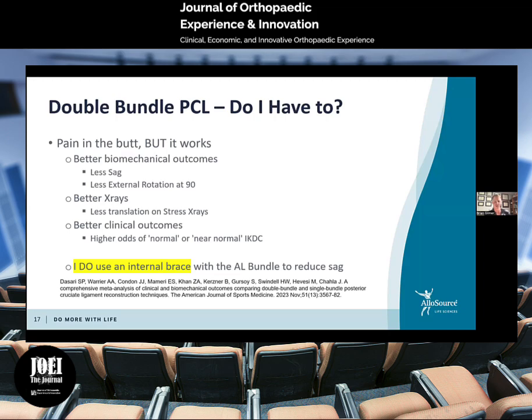It is not easy, but it definitely works. Better biomechanical outcomes, that's documented. Less sag, less external rotation. If we're being really honest, most single bundle PCL reconstructions are still grade 1A, 1B. Some of them are even grade 2. Better x-rays with the double bundle, less translation on stress x-rays, better clinical outcomes.